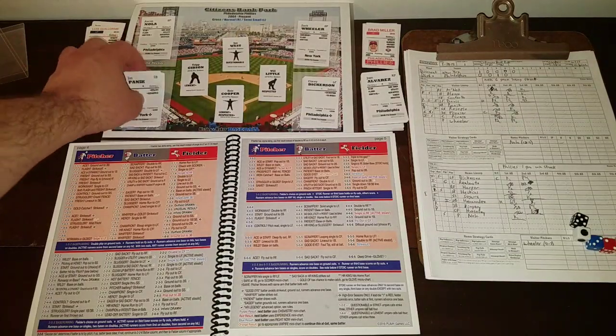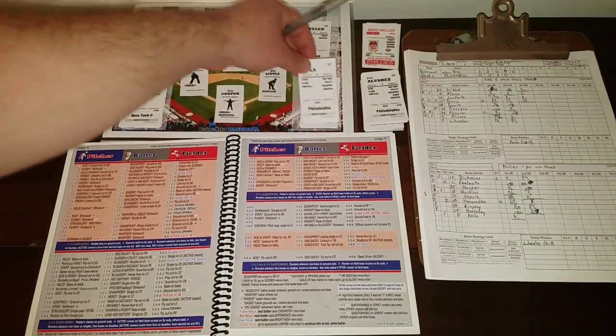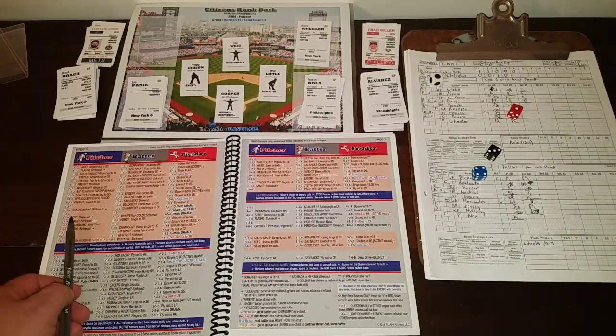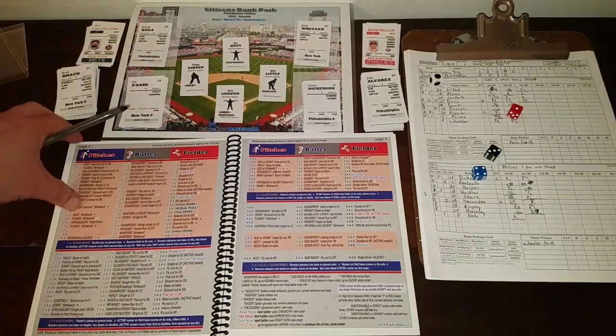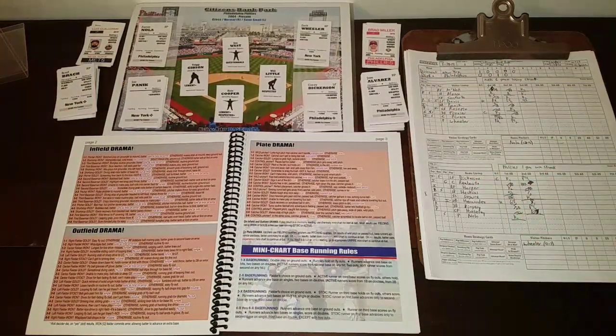And it'll be Nola to lead it off here against Zach Wheeler. So Nola to lead it off. 1-3-4. Gold catcher. No, Rivera is not gold. He's not a champion, so it's going to be outfield drama. Outfield drama for the Mets. And Davis is iron. Everybody else is neutral. Left fielder iron. Everybody else neutral.